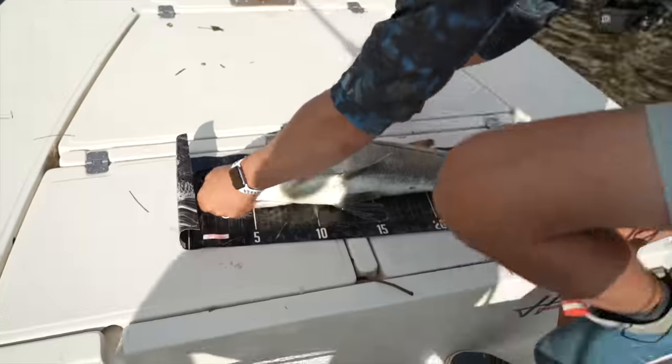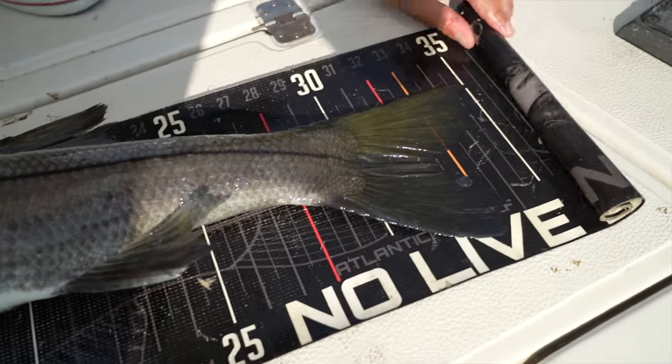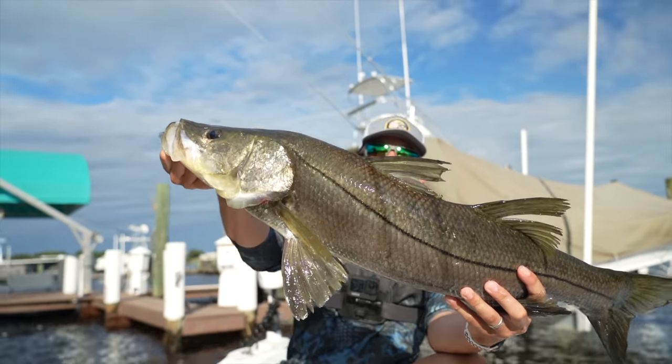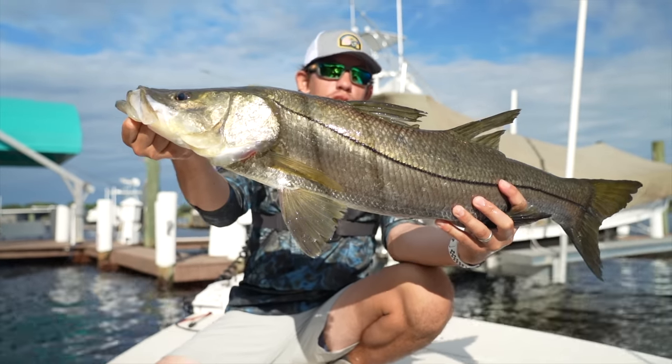Good work. That's really close. What we got here? 35 inch. Zero, all the way out to 35 inch fish. Beautiful dark river fish. Really nice one, my man. There it is, guys. Drop her lower. Yeah. There it is, guys. A 35 inch over slot dark river snook.